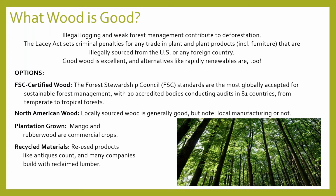There's hardly any wild harvested teak anymore, and it needs to stay in the forest. So make sure it's plantation grown teak, for instance. There are also plantation grown woods that are a byproduct of plantations that serve another purpose. Mango is a very common fruit around the world, and the mango plantations are for growing the fruit, but when the trees reach the end of their productive life, using the wood is good for the furniture industry.